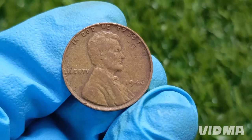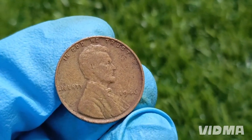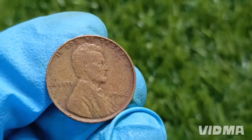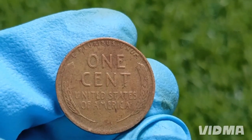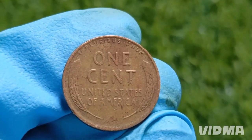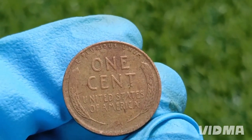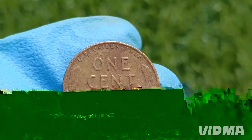What makes these coins so intriguing is not just their design, but the stories they carry. Some years produced rarities so uncommon that they've become the holy grail for collectors. Among them is one of the most valuable pennies ever to exist, without a mint mark. And the fascinating part, even in damaged or circulated condition, it can be worth hundreds, sometimes even thousands of dollars.